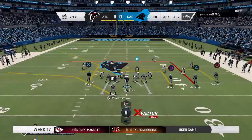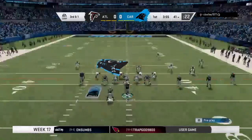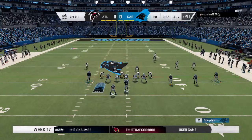40 to go. Wide 40. Here we go. Tight right. 4 down.